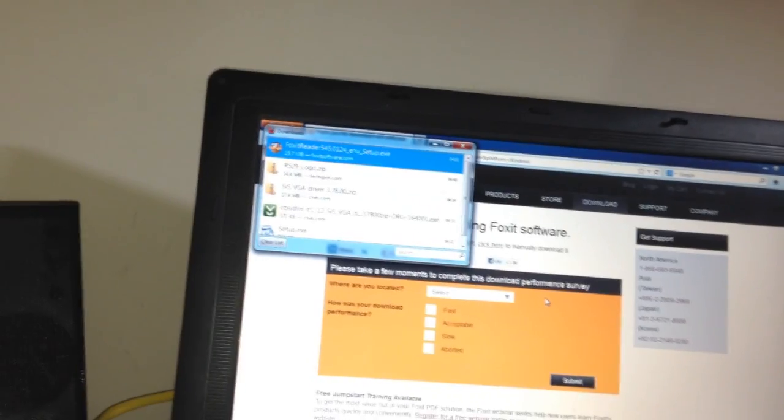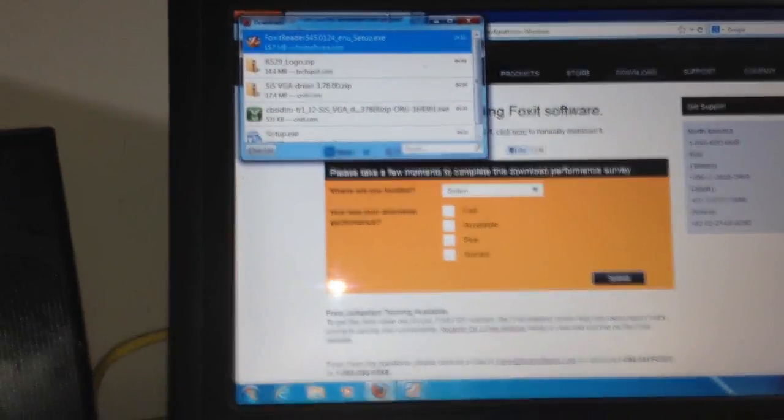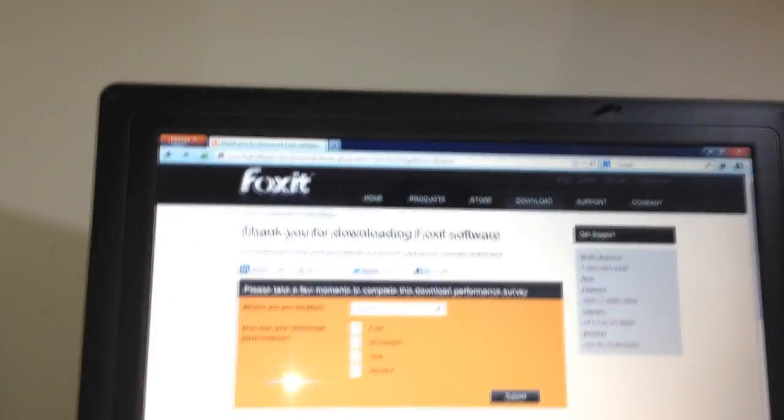So what I'm going to do now, I think, is install all the apps that my friend needs. I've decided to go for a Foxit Reader, as it's a wee bit more lightweight than Adobe Reader, and as this is quite a small machine in terms of specification.